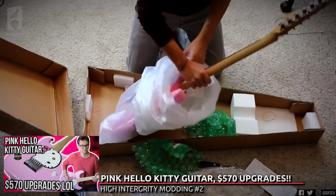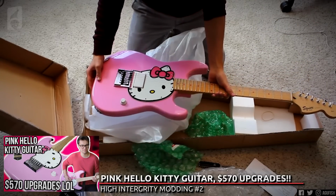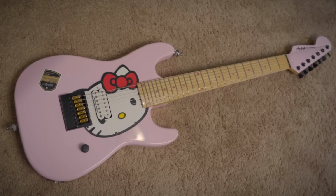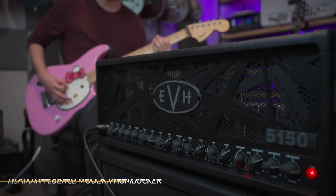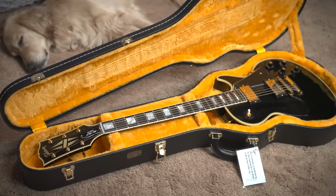And some personal context for new viewers, one of the videos that really made the channel was throwing about $600 worth of high-end upgrades into a dinged up Hello Kitty I'd managed to find on Craigslist for a couple hundred. Also modded this 7-string AliExpress copy, but they forgot the truss rod when they built it, so until it gets a new neck, we don't count that one, we move on. And to be honest, I still play this guitar all the time. It's so reliable, it's in so many more videos than my Murphy Lab is.